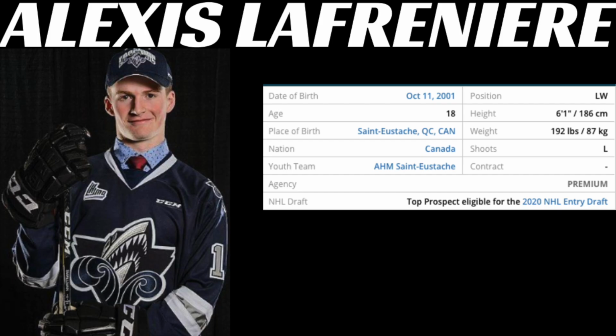And let's jump in here and see who won the lottery and is picking first overall. Winning the lottery and picking first overall is the Detroit Red Wings. So I believe that of all the simulations we've run, this is the first time that the team with the worst record actually came out first here. So good for Detroit in this scenario. And of course, they would select Alexis Lafreniere.